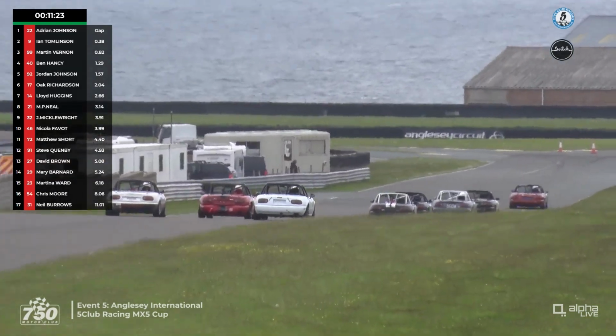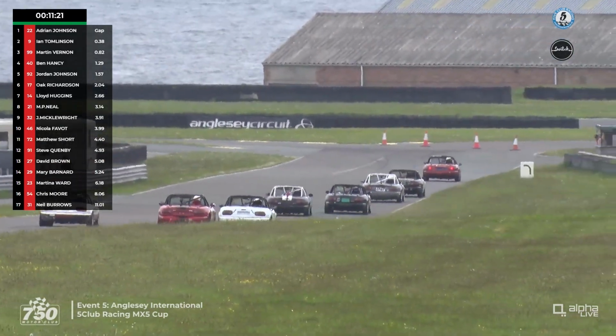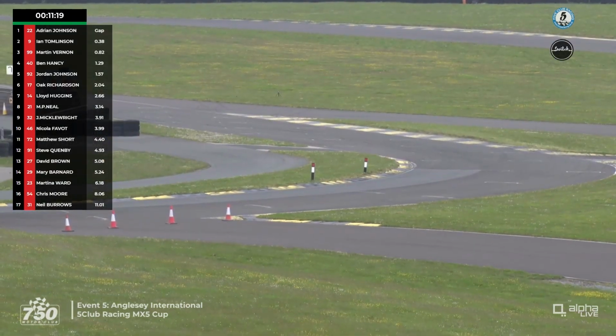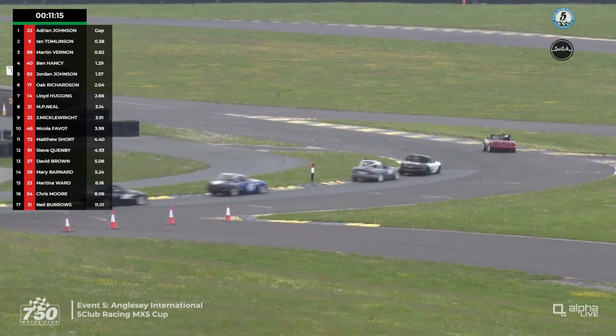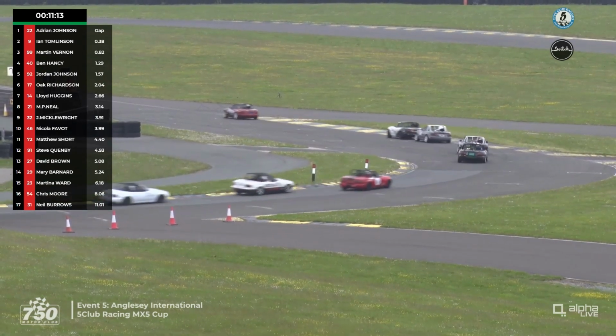So they'll all be chasing Ian Tomlinson now, heading for the left-hander at bus stop for the second time. I suspect once Adrian Johnson knew that his son Jordan was coming through, he was going to give him as much room as possible.